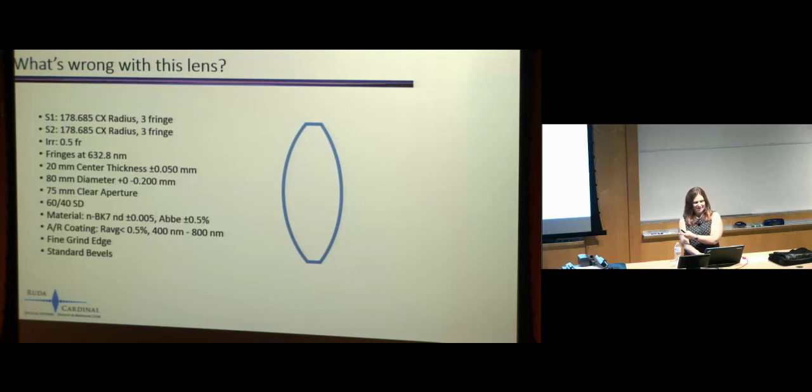How about this one? Anything wrong with this one? It's a cheat answer. It's done. You put it on a pretty paper, you put your label, your logo on it, and you can send it to the manufacturer. You might make it nice. You might think about putting it in an ISO 10110 format. It's done. It's got everything that's needed.